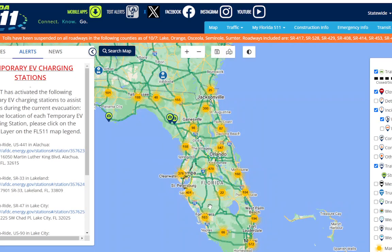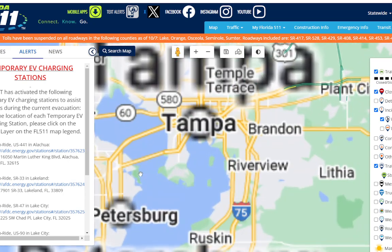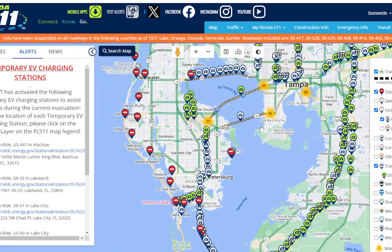And we'll take a look and see what's going on, because there was somebody filming from St. Petersburg, and the power was still on last time I checked in downtown, which was pretty remarkable. But we'll see if it finally went out or not. All right, so here are the traffic cameras.